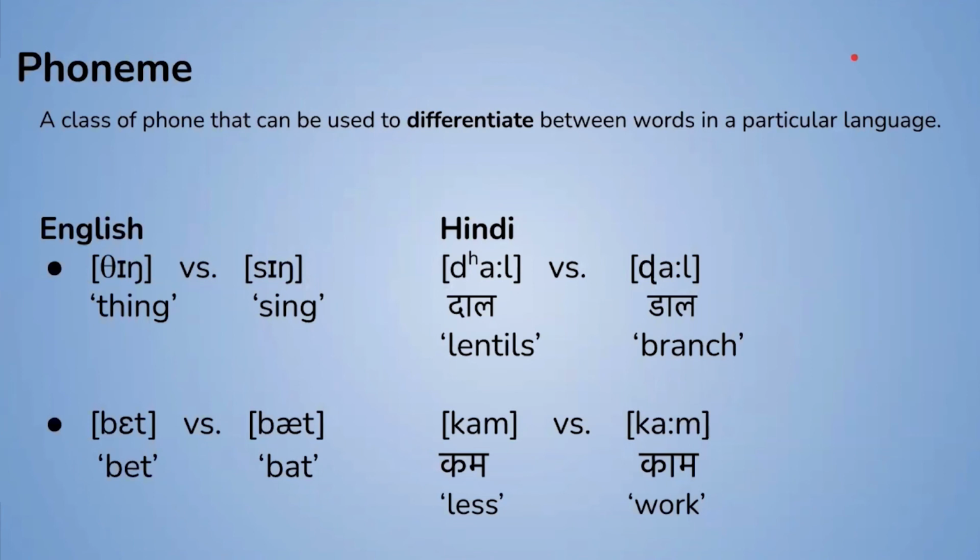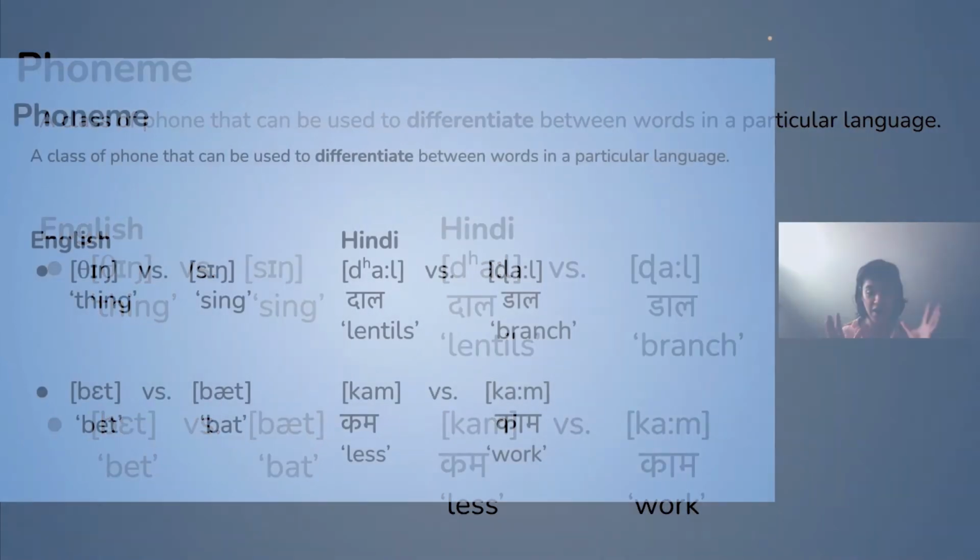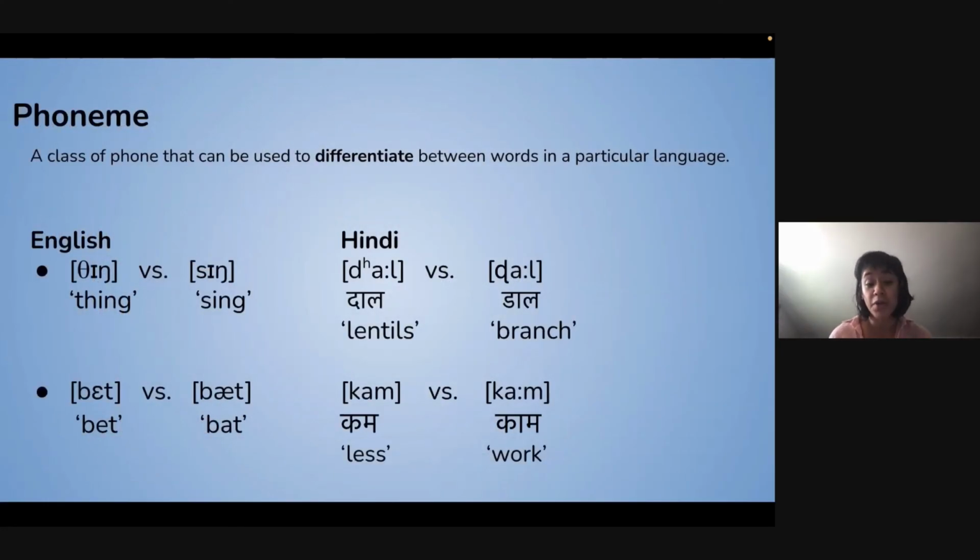And finally, this leads to a discussion of the phoneme, a concept that ASR systems have been struggling with since their invention. A phoneme, formally defined, is a class of phone. It's a class of sounds that can be used to differentiate between words in a particular language, and that's really important. They create meaningful differences, and those sets of differences are different for different languages.